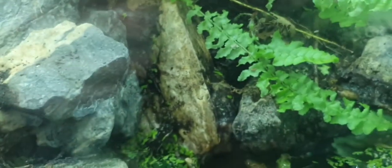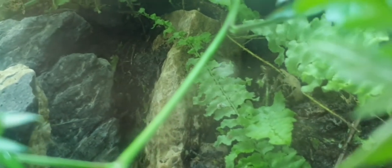We normally get one of the crabs sat down here currently. So we'll see if one of the crabs is down in between these 2 rocks. Can't see. Yes, there is a crab right there. So yeah, we got one of the crabs hiding between those rocks down there.